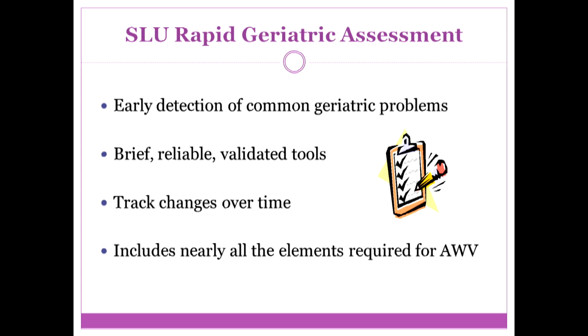Now at St. Louis University, we have created the Rapid Geriatric Assessment that we believe is a good, rapid tool that can be incorporated into your annual Medicare wellness visits to do this quickly and efficiently and gather a lot of information. These tools have all been validated and can be used to track changes over time, which makes it very useful to be done yearly for your visits.